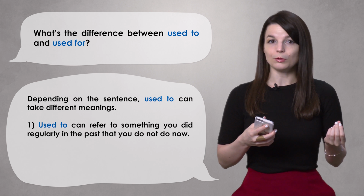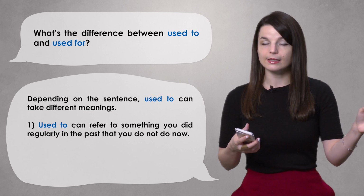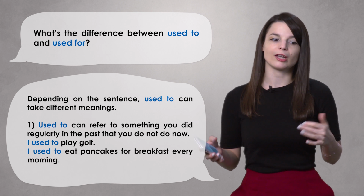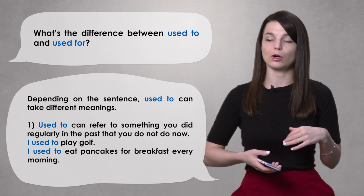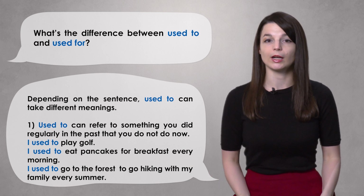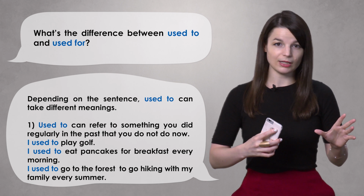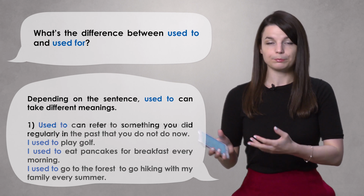So used to can mean something that you did in the past, like I used to play golf, or I used to eat pancakes for breakfast every morning, or I used to go to the forest to go hiking with my family every summer. I used to do something. That refers to a past activity that's no longer true.